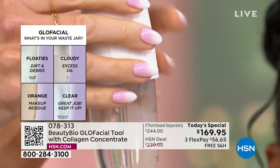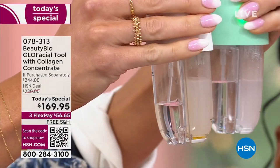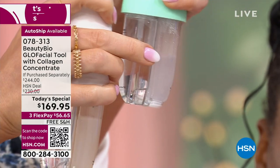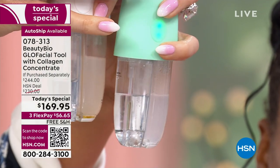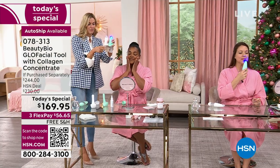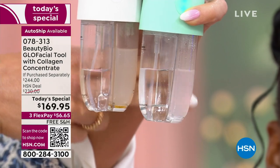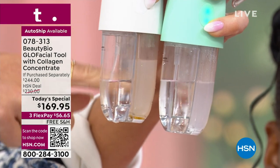So this was the midnight chamber. Let's see where we are. I love seeing the progress. Guys, look at the difference here. This was the midnight waste chamber. It's orange, there's makeup. Look how much clearer we are here, three treatments in. Every time you use it, your skin will change. I can't even see my fingers behind her waste chamber from midnight. Look at the difference over here. I can see my fingers literally behind this because there's so much less junk.